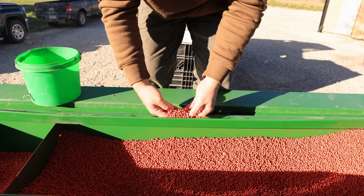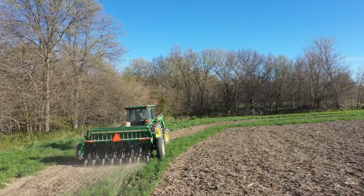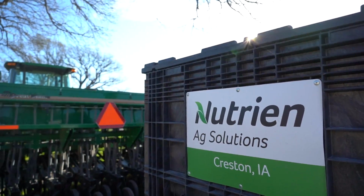Well, we just loaded the drill up with some Dynagrow beans from Nutrien Ag Solutions. We got all our corn in the ground, so we're continuing rolling on. Planting season is here. Like I said, we finished up corn yesterday. We just loaded up the beans, so we're gonna keep rolling.